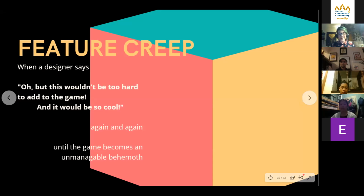So the evil dark side of scope is the idea of feature creep. And that is the tendency for a designer, which you all are now, to say, oh, but this idea that I had is so cool and so awesome, and it wouldn't be so hard to implement, it'll take like 5 minutes, and you build it in the game. And this happens again and again and again until the game that you're making becomes an unmanageable behemoth of a game.